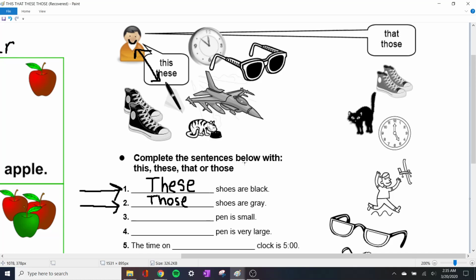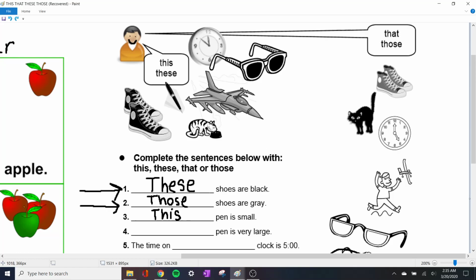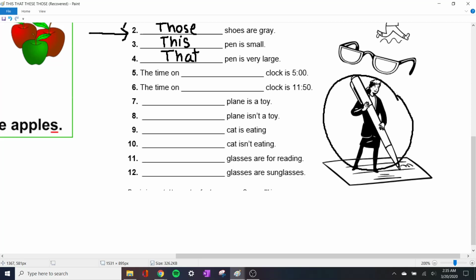So, we want to say this. This pen is small, and that pen is very large because it's so far away. That. Okay. So, let's look again. This pen is small. That pen is large. Nice job.